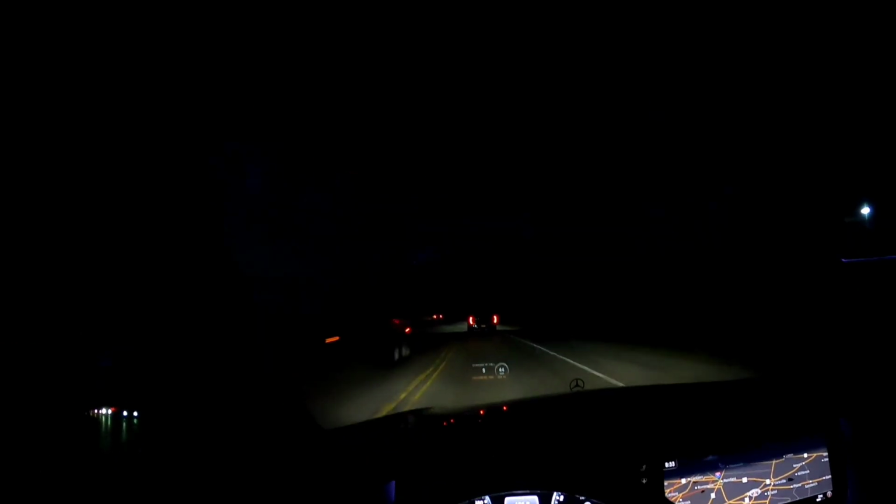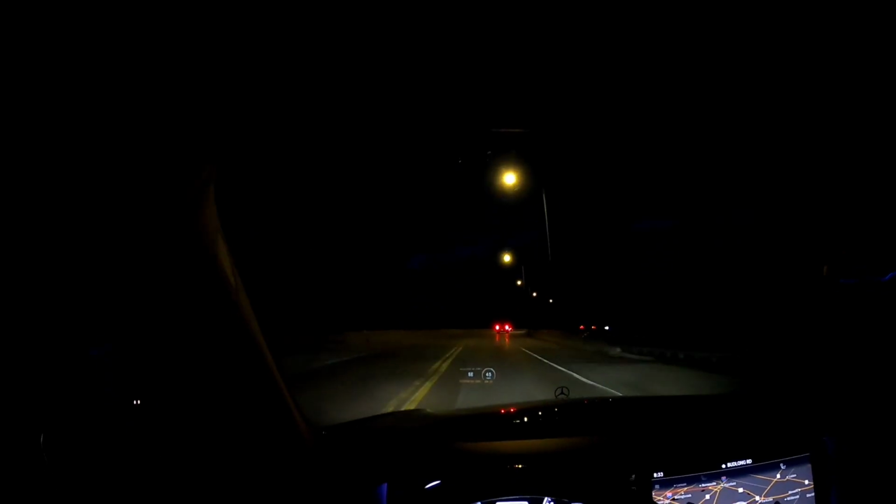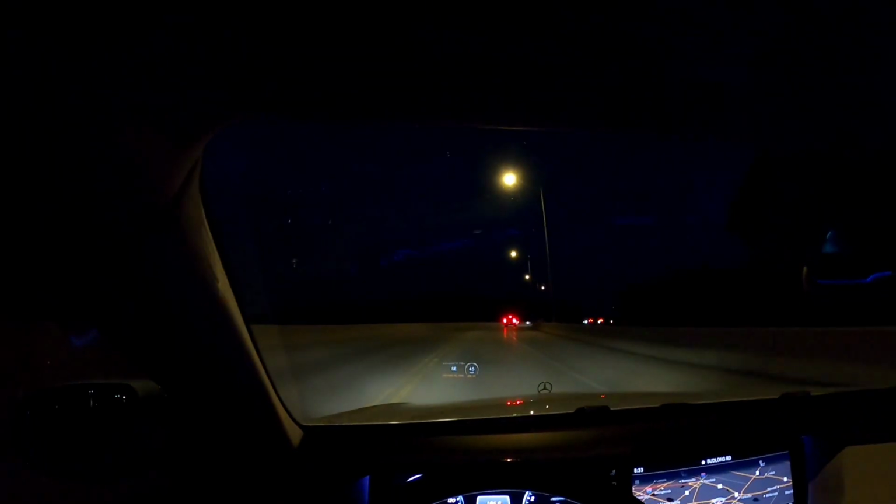Not to mention, the W222 S-Class was the first car to have nothing but LED lights inside and out. You will not find a single filament bulb in this car, no matter where you look.